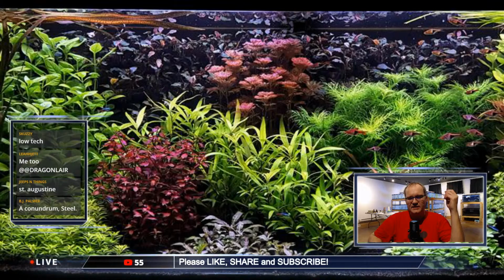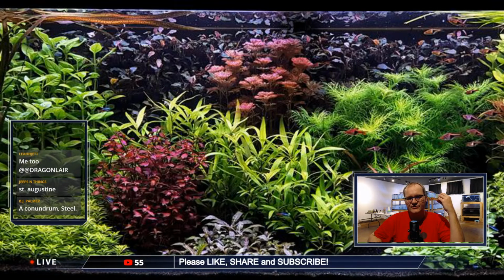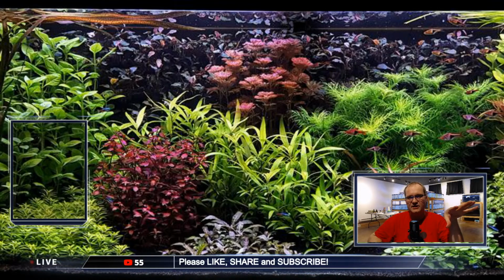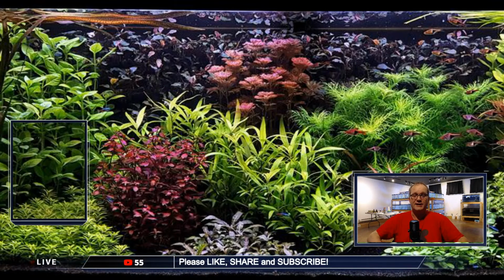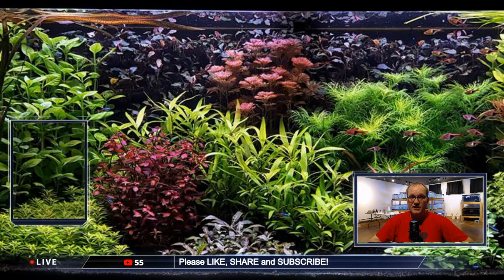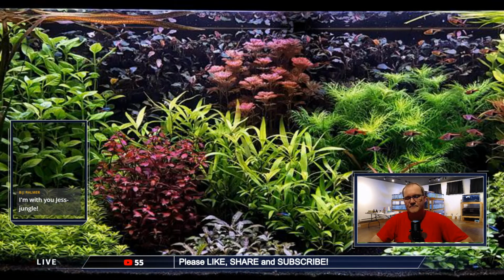Sometimes I really wish that somebody would just throw some stones, some rocks or some hardscape somewhere in the middle of a Dutch style aquarium, just to see if it works. I'm guessing it wouldn't, but we might try that. We're definitely going to put together a Dutch style aquascape. I mean, I don't even know if you want to call it an aquascape. It's just a Dutch style planted tank.